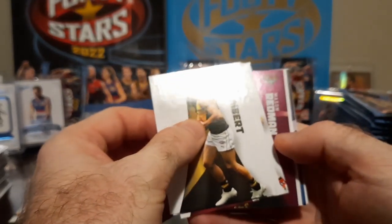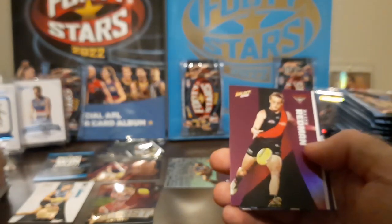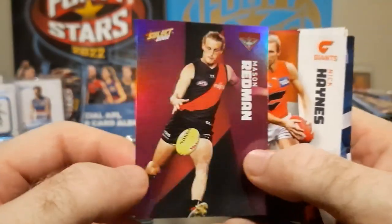We've got another Purple Parallel. Purple Parallel of Mason Redman, gun player from the Bombers. That is awesome.